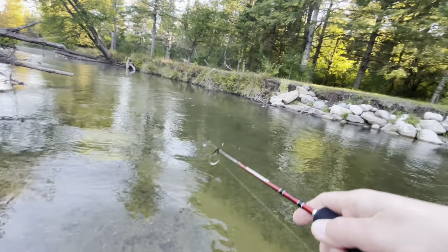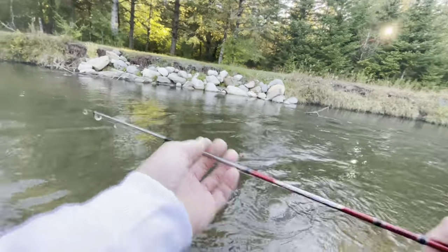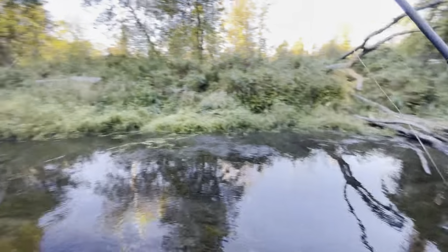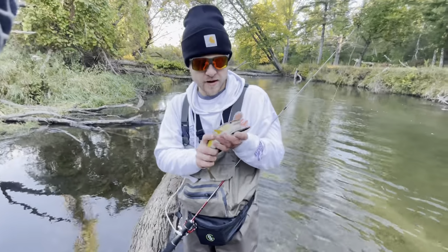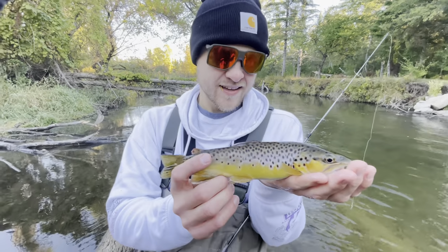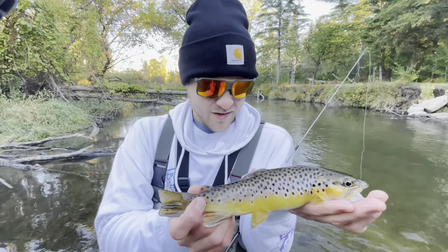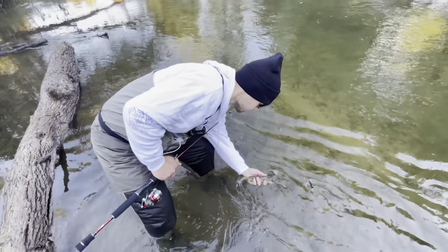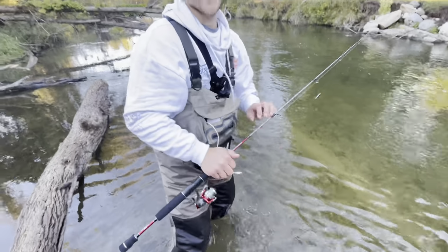Oh, got one. Good one. He's really nice colors too. Yeah, he's got good dots. Cool. Out of nowhere. He's really yellow too. Right on. That was a good one. Good colors, good everything. What was he, like 13 or 14? I'm pretty cool.